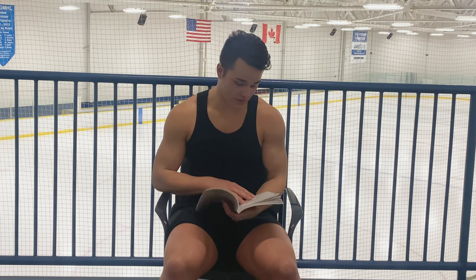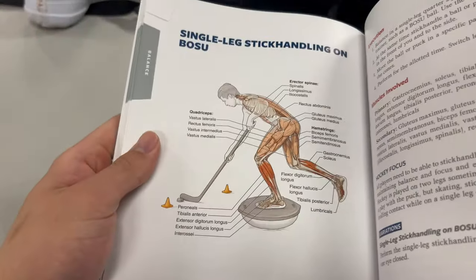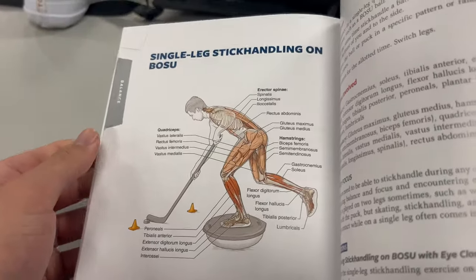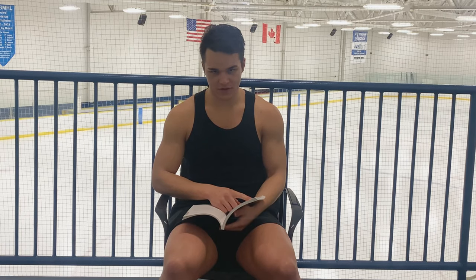Balance. Okay. Now we have something that is like, why does this even exist? Stick handling on a Bozu ball. Like, okay. This is more for fun. It's not for training. There's a difference.